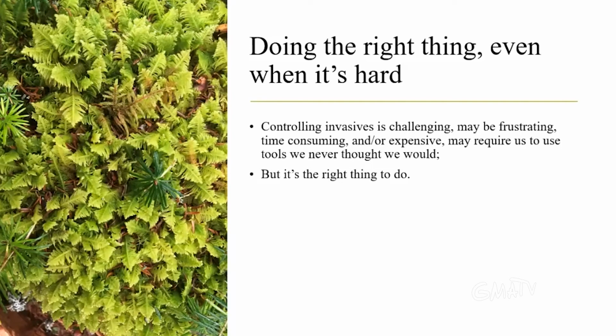Controlling invasive plants in our forests and other ecosystems is some of the most important and profound work. It's also some of the most challenging, frustrating, time-consuming, intense work that we do. We understand that we need to protect these ecosystems that we rely on. And so working to help keep them healthy and resilient is important, and it's the right thing to do.